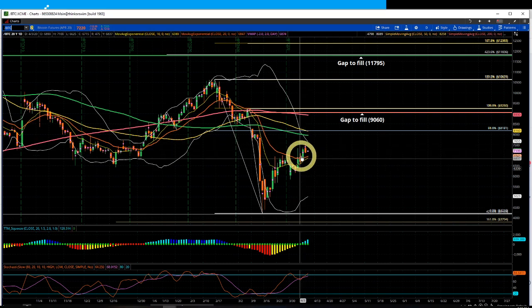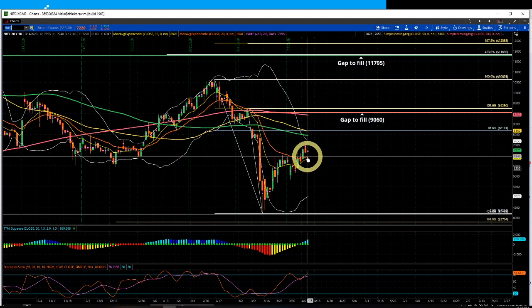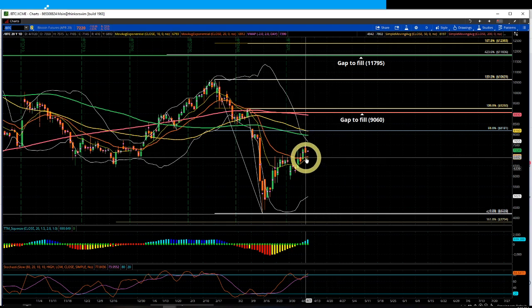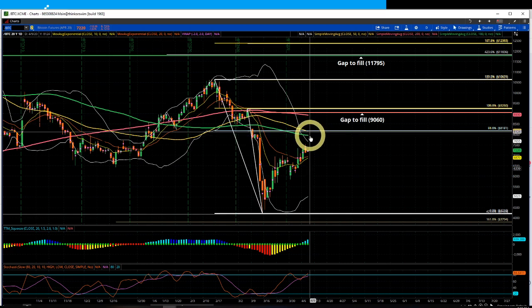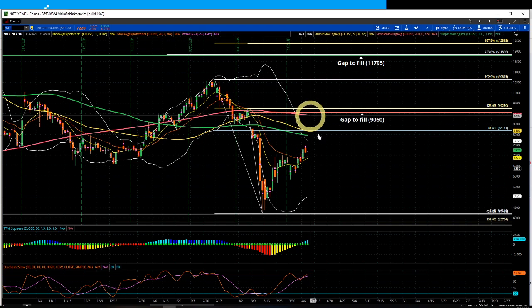But the big thing is you've got this upper Bollinger Band right here that is going to be resistance. And the other thing is that your 10, at least on the futures chart, has not crossed the 20 yet. Hasn't crossed it. And then above, you've got the 100 and the 50 just above, and then the 200-day moving average up here.